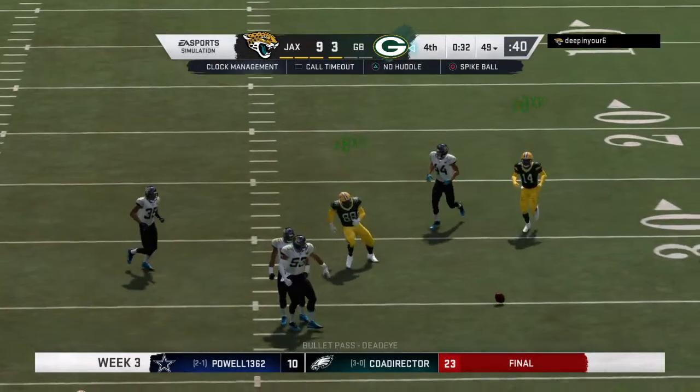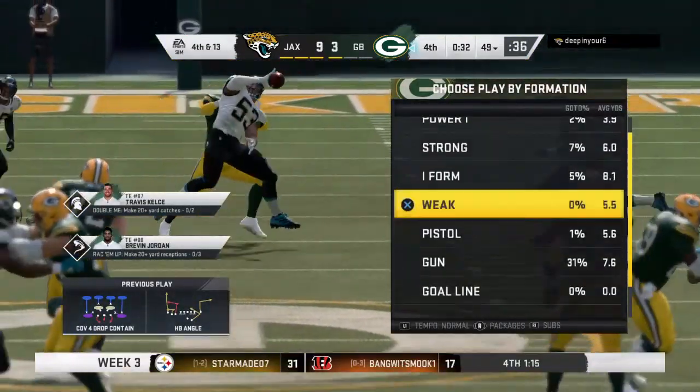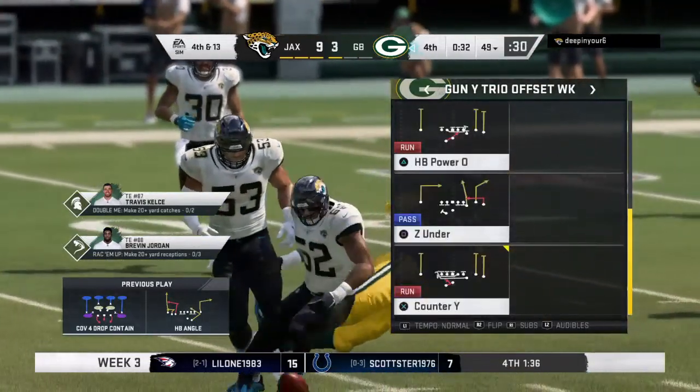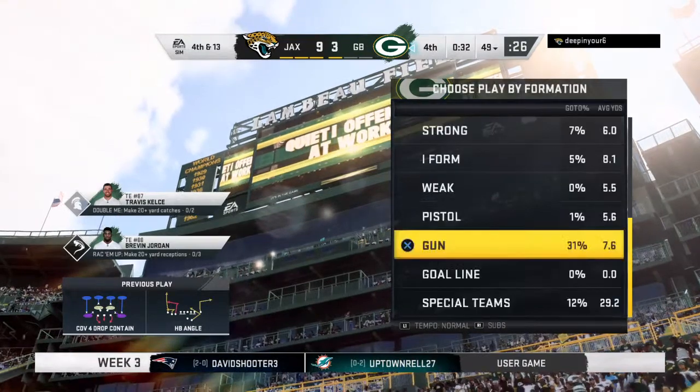And a throw there going to be incomplete. So this defense, they looked a little shaky to start the drive, but bottom line, they're a play away from finishing it off. They rocked him a little bit on this drive, didn't they? But as you and I both know, it's not how you start, it's how you finish. They have a chance to end it right here.